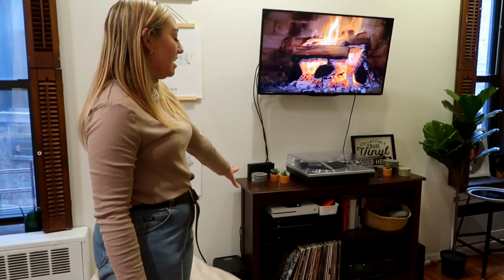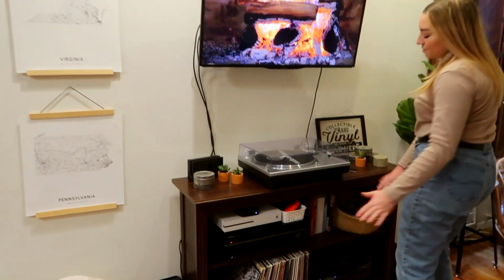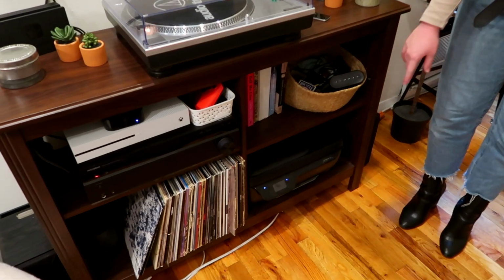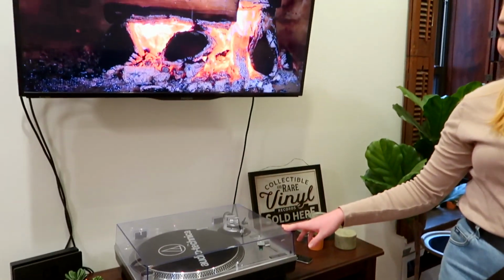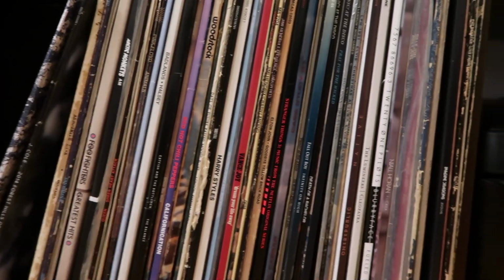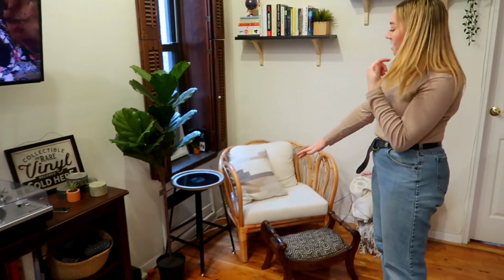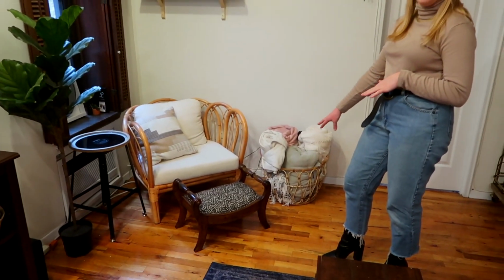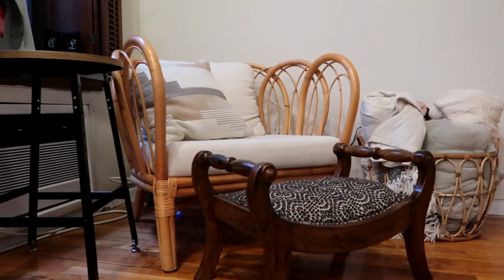I got this stand at IKEA when we first moved in. So we have some extra books, some storage here with some electronics, our printer, and then my record player, which we all collect records, so it's nice to have. Okay, and then Lauren got this fiddle leaf fig tree at IKEA. I made this way before I moved into college. I just stained it and reupholstered it.